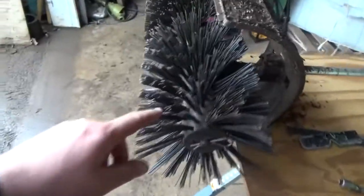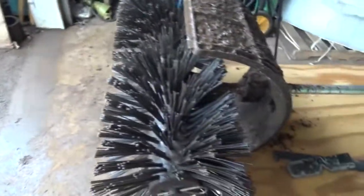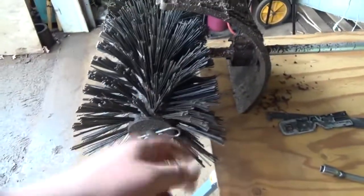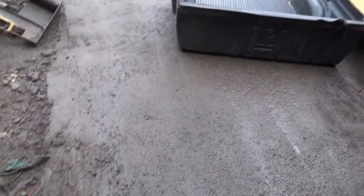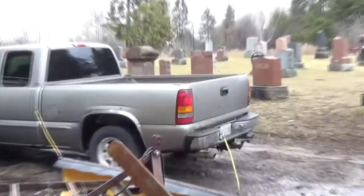Even these are starting to wear down a bit, but lots of life in this thing, goes a long way. And then I guess when they're worn down, you just get that new kit and away you go again, right? But that'd be a lot of brushing, let me tell you. That worked pretty good. Pretty mushy, muddy, crappy here though, but it's just the time of the year, and look what I just noticed. Oh, man.